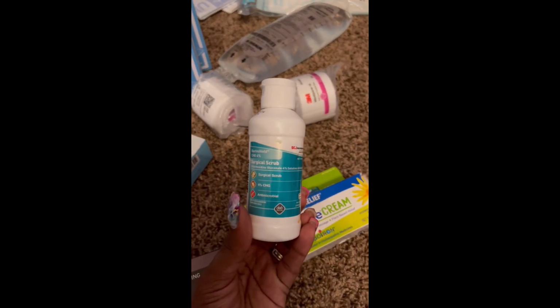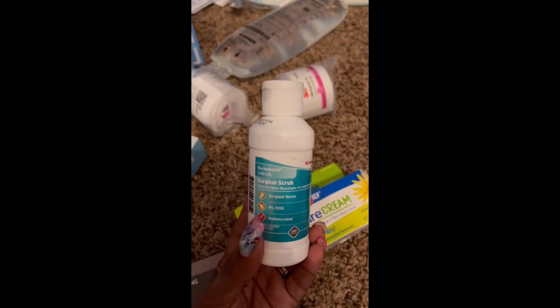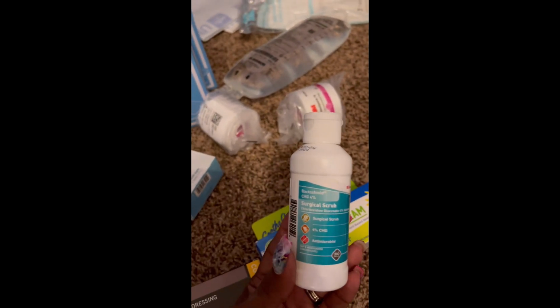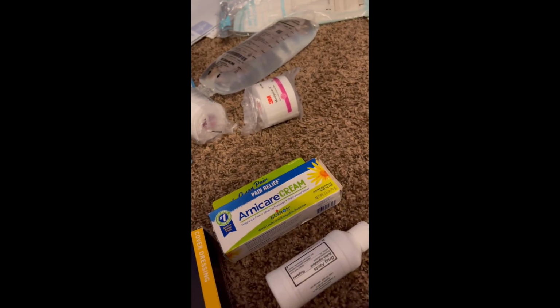This is Hibiclens. Remember, do not put this in your vagina. Please don't do that to yourself. You will be miserable. Nothing's like a hurting butt, a hurting vagina, a hurting stomach. And for you ladies doing chin and arm, baby, you don't want this type of problems. This is something totally different. You're going to feel like you got burned. I have another thing of Arnica.